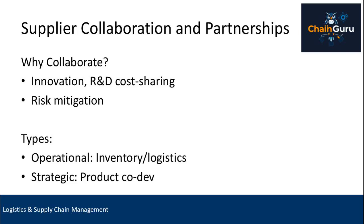And finally, collaboration improves agility. In times of crisis or rapid change, companies with strong supplier relationships can adapt faster, adjusting production, exploring alternatives, or finding creative solutions together. Now, let's talk about the types of collaboration you're likely to encounter.